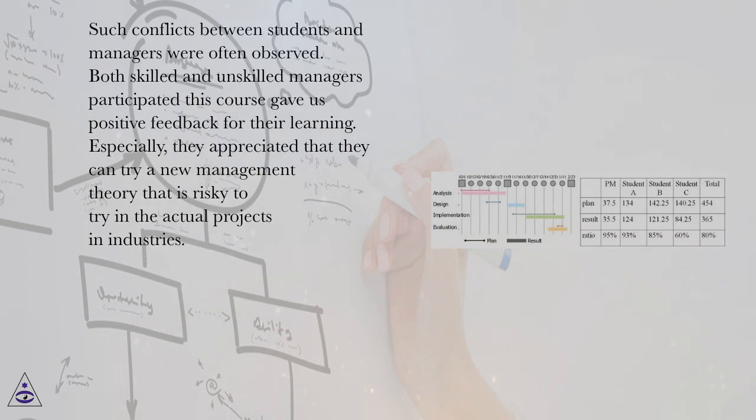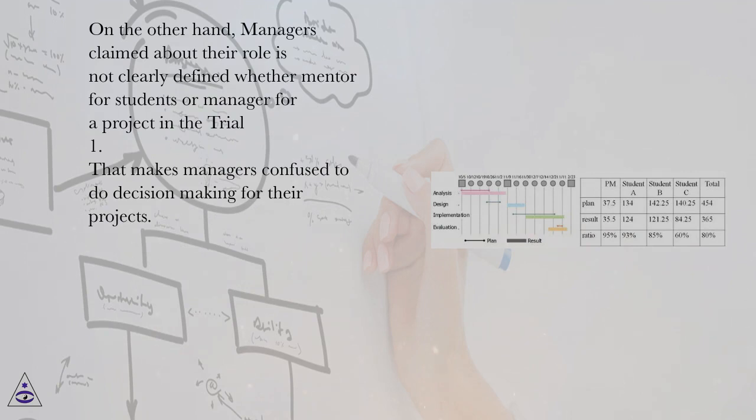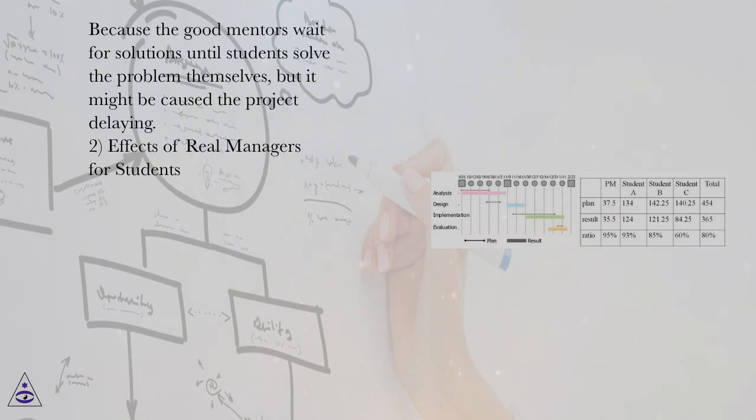Both skilled and unskilled managers participated. This course gave us positive feedback for their learning. Especially, they appreciated that they can try a new management theory that is risky to try in actual projects in industries. On the other hand, managers claimed that their role was not clearly defined, whether mentor for students or manager for a project, in trial 1. That made managers confused in decision making for their projects. Because good mentors wait for solutions until students solve the problem themselves, but it might cause the project delaying. 2. Effects of real managers for students.